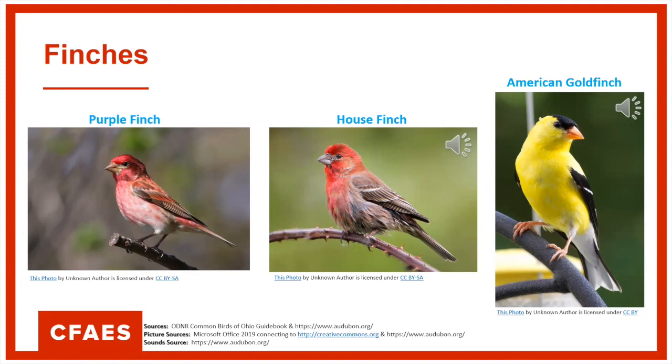Purple finches' habitat consists of conifer forest and other types of forest, and house finches' and American goldfinches' habitat consists of open areas, yards, gardens, parks, farms, and other urban settings. You'll see them at our bird feeders as well. Very adaptable to living next to humans. And like I said, those bird feeders, that's a great sight to see when they do stop by.